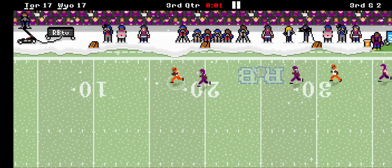And that is the 11-yard passing touchdown. And the extra point is good. The Blazes take the lead.